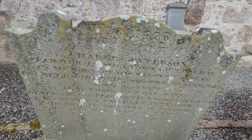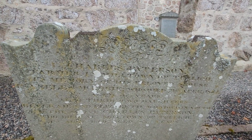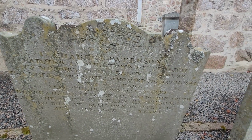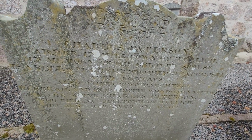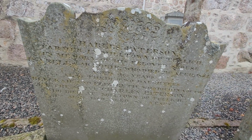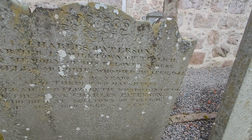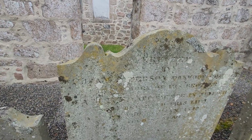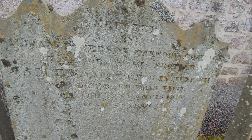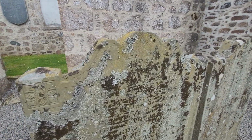We've got Charles Patterson, farmer, Old Town of Tullich, in memory of his beloved spouse Isabella, and she died 1874. She was 46, her two daughters, I think that's Rebecca and Elizabeth, who died young. And then Charles Patterson. And then we have a William Patterson. These are all Pattersons, I think. 1863.